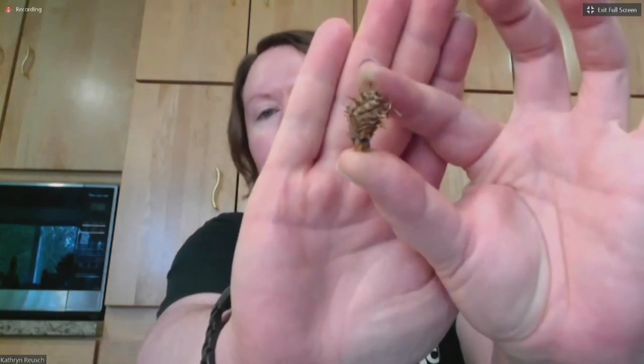Cones grow on about a 1 to 2 year cycle. It takes about an entire year to 2 years, depending on the tree, for a cone to get all the way to a mature cycle. They start out as little baby cones like this, and then they get bigger and expand. And I think because we've had a couple of wet years, the trees really had a chance to grow and produce more cones.